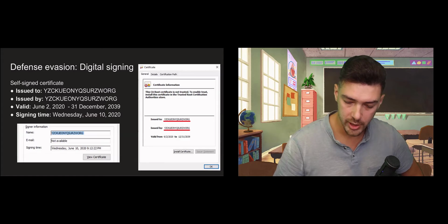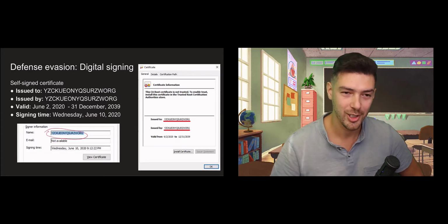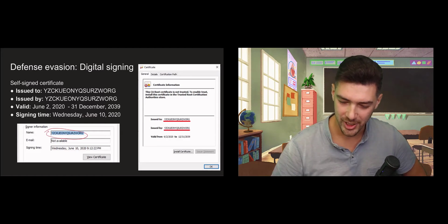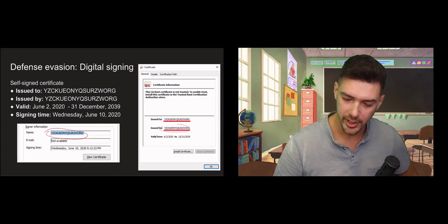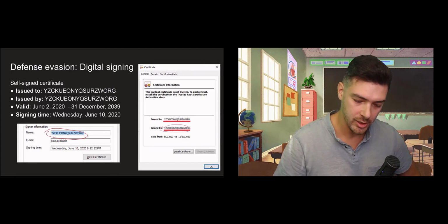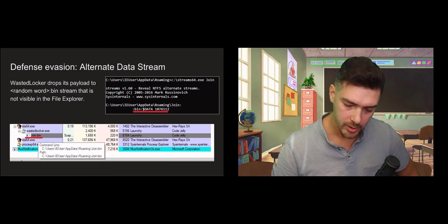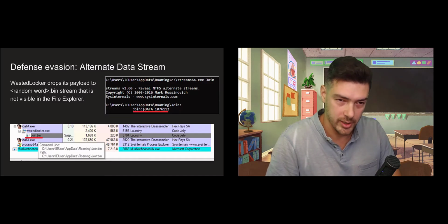So digital signing, well, it's clear. In this case, we can see that the name of the company is really something strange, and I believe it is possible to create some smart algorithm that would be capable of recognizing these fake company names and warn against executing files signed with these rogue certificates. But a more interesting thing is using alternate data streams.